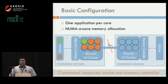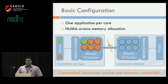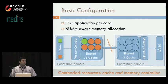This particular granularity at which we dedicate resources simplifies our system and is a reasonable choice considering the current trends in general purpose hardware. I won't get into details here, but I would be happy to discuss this in the end. So in our system, the contention factors are the cache and the memory controller. Now let's see what are the effects of resource contention in our system.